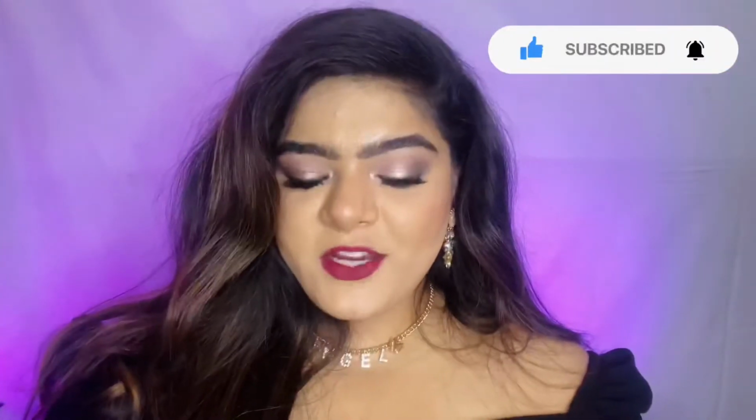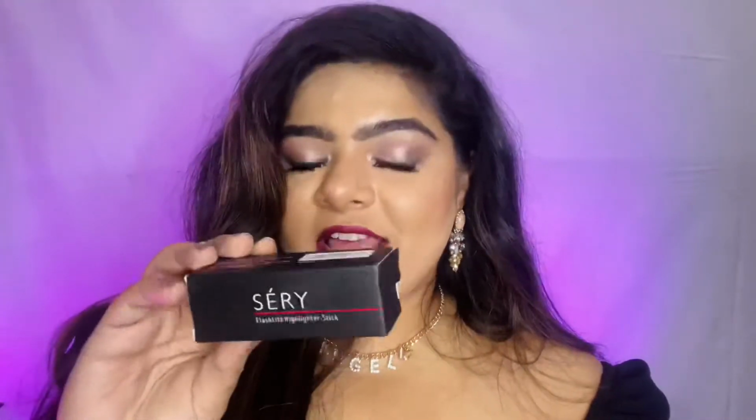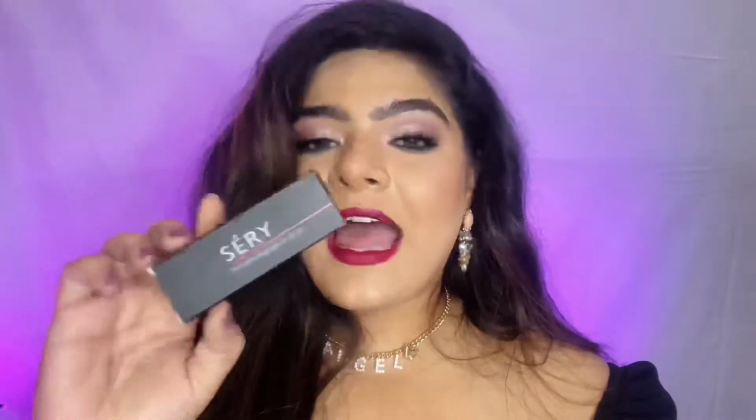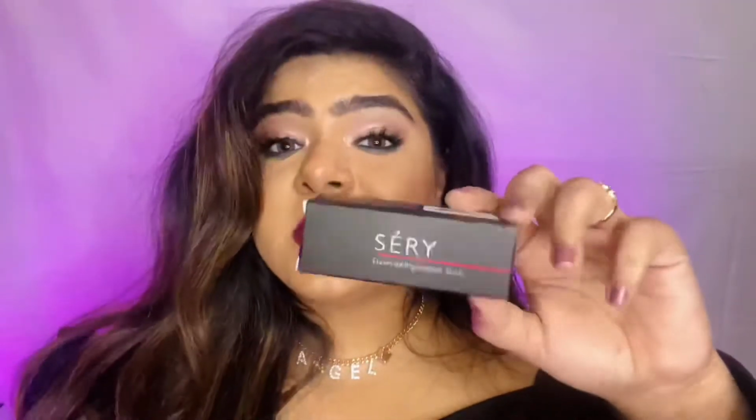So the first product that I see is a makeup product. It is from the brand Seri. It is the flashlight highlighter stick. Now it came with a choice. You could choose the blusher stick or the highlighter. The unicarton looks something like this. Very classy black unicarton with the Seri logo on top. Very neat, very classy. The actual product looks something like this.